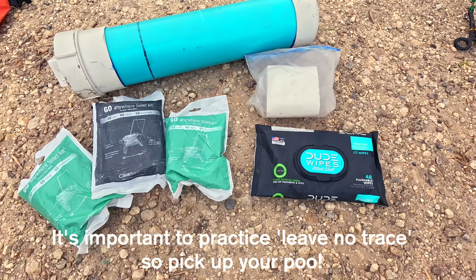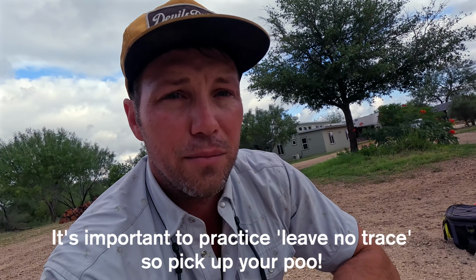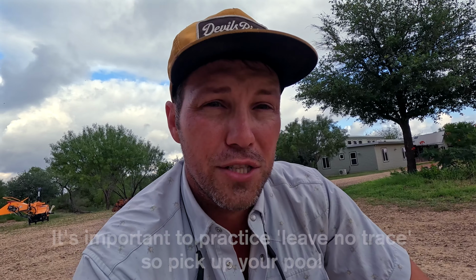Lip balm, sunscreen. All right, moving on to the essentials. You never know when you need to go number 2. And a really important thing that we need to be doing on our Texas rivers is keeping them clean, right? And the last thing you want to leave behind is your human waste and your toilet paper or cleaning goods, right? So here's what I take with me for the occasion that you need to go number 2.